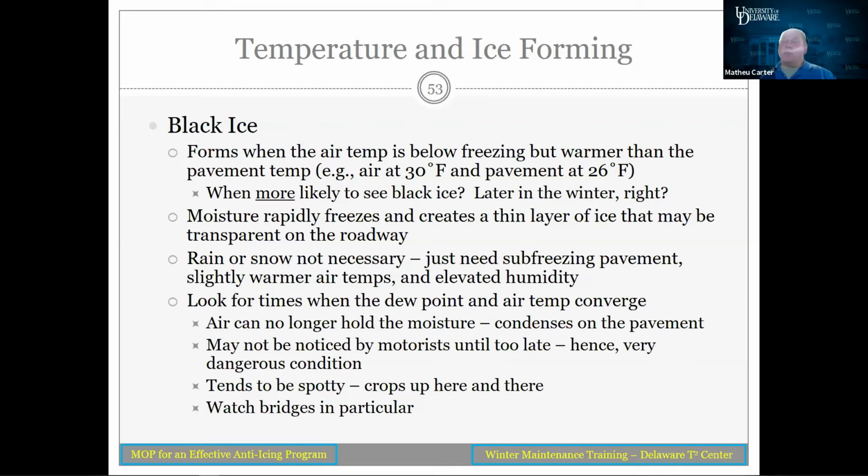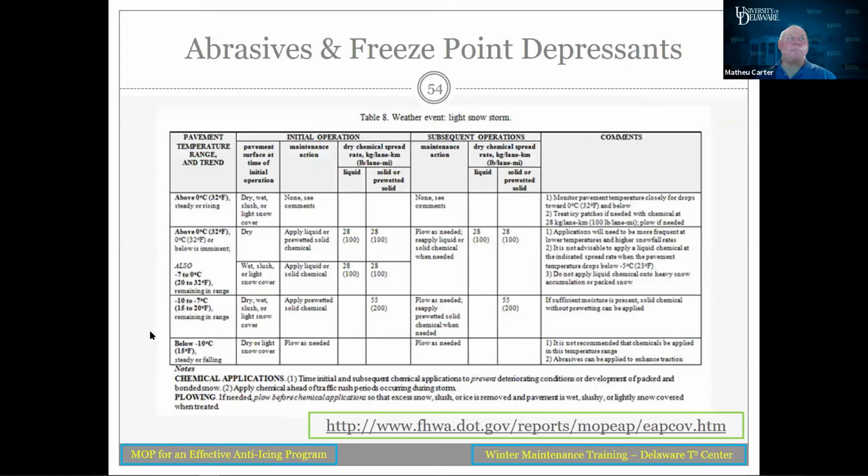So certainly as the winter progresses and we have those nights where the dew point is high, we want to look at it and say, if it starts coalescing with the air temperature, we could start to have a problem. And that way we know to anticipate it. In all likelihood, we probably know the personality of our roads and we know where it's likely to crop up. So we can use that anecdotal experience to look out for it as well.